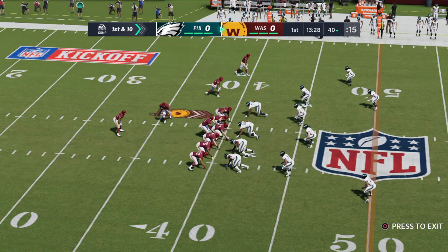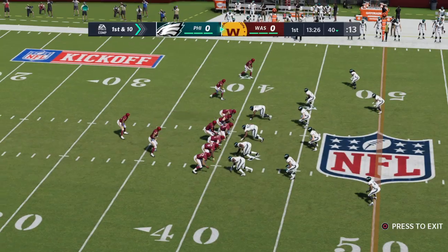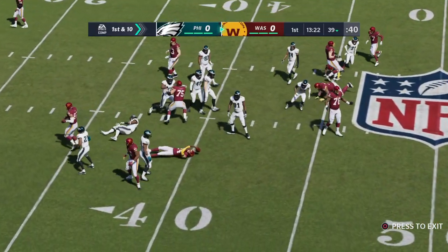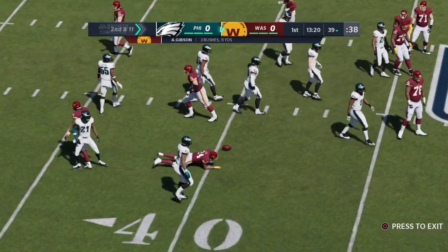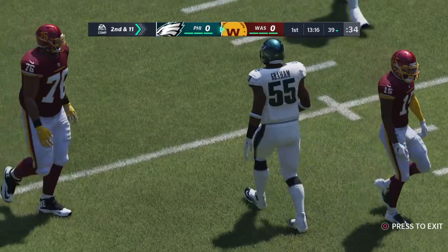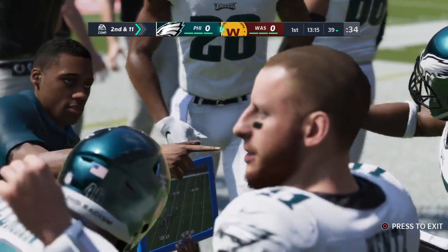You've got everything scripted, lined up. Let's get some points on the board. They're able to avoid that 3 and out. And the play goes nowhere, losing yardage back near the 40 at the 39. Officially, it's a 1-yard loss. That's going to bring up 2nd and 11.